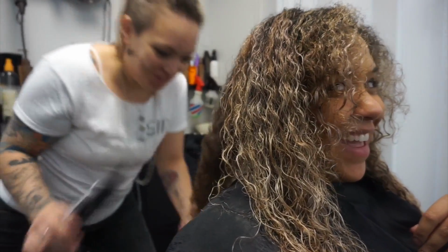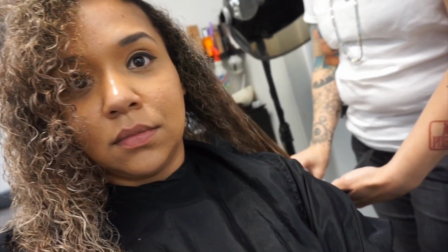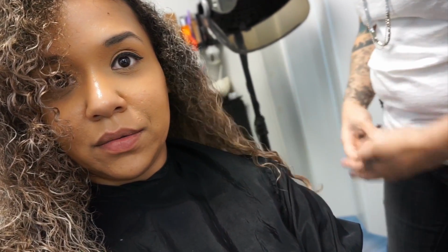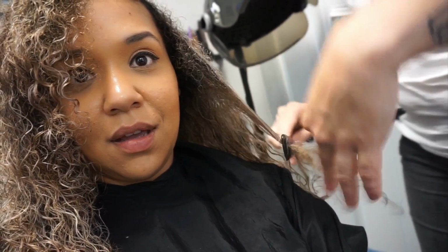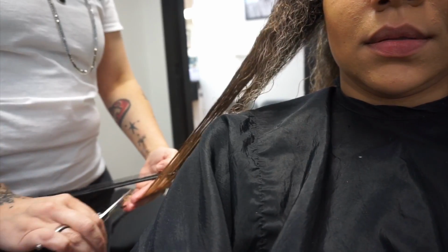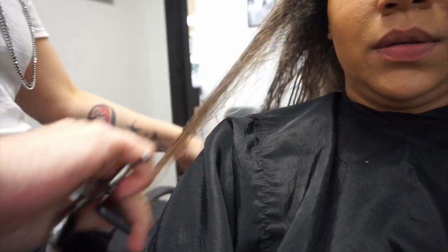Oh, half an inch! As you can see, I do not get curly cuts. I have nothing against them, but I wear my hair straight every so often, and for some reason, I just don't like how my hair sits with curly cuts. So I usually just get my hair cut normally in layers, making sure that it stays nice and long, with just layers up top. And I think it looks really, really good for my face shape. So this is what I choose to do, and it is a whole lot cheaper than a curly cut.